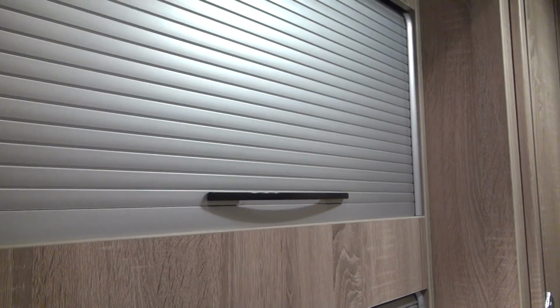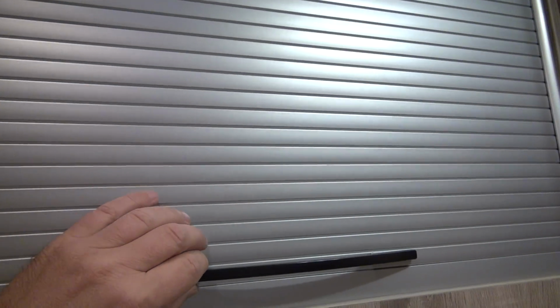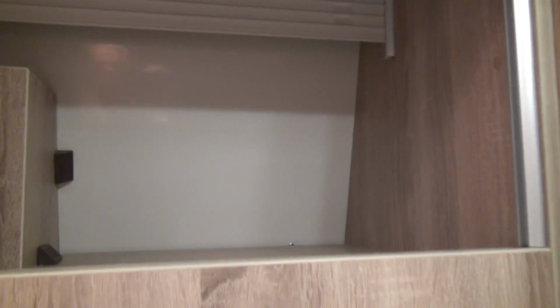Now here they've used these blinds, sort of shutters. I'm putting these in my own van, and my own van is probably going to look a little bit similar. Now I'll show you some of the things I have learned about these. Obviously you've got to have them on runners.